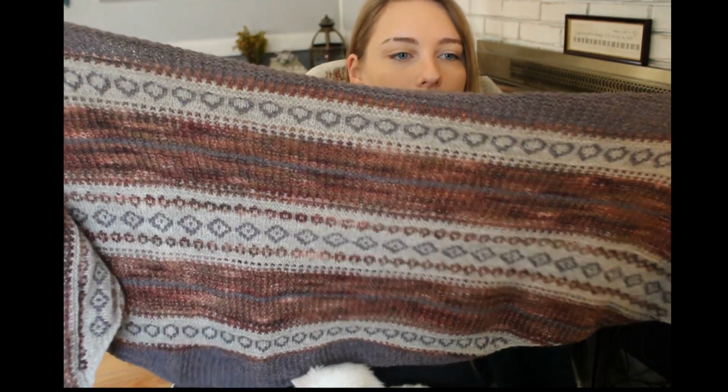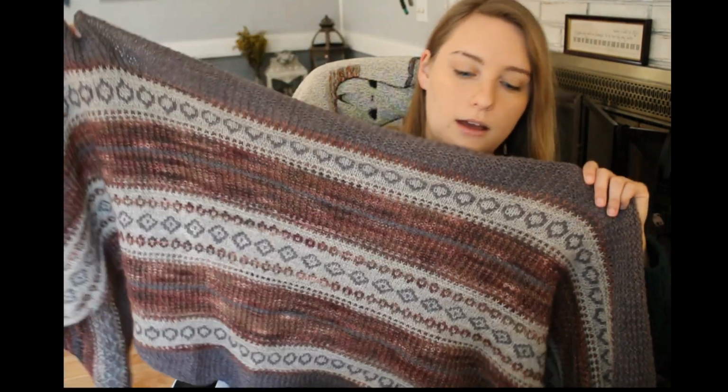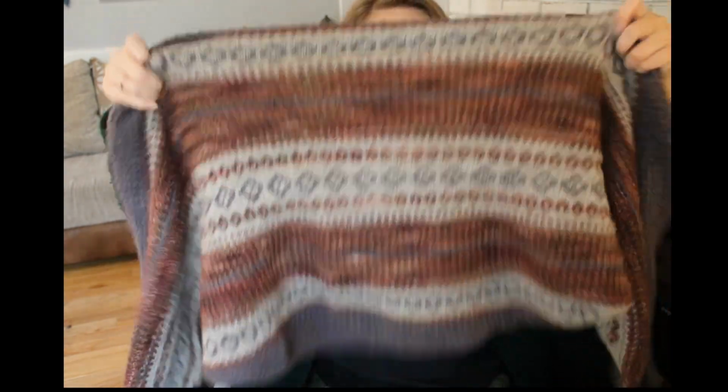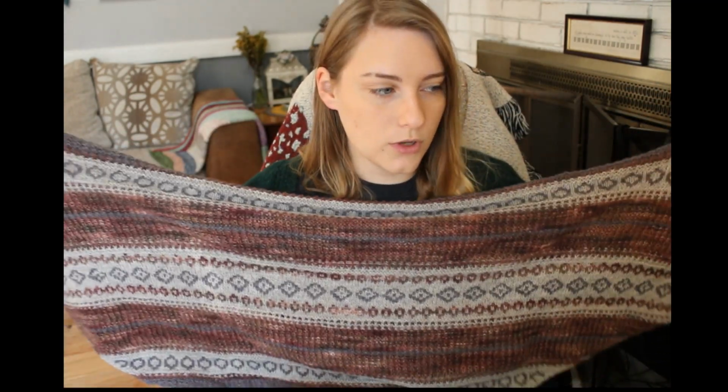Let me get it open for you guys. Ta-da! And it is by... Where's it at? Oh, Rachel Illsley. Found it on Ravelry. The pattern's on Ravelry. Oh, her Instagram tag is Unwind Knitwear. Yes, that's right. So you can find her on there on Instagram as well. But this is it. It's a really long shawl. I guess it's called a wrap.